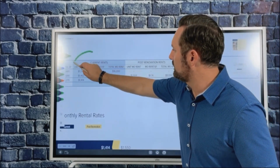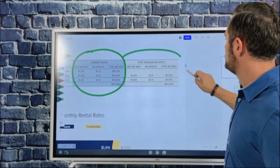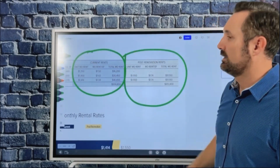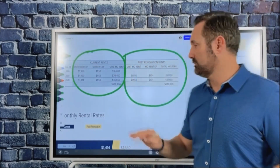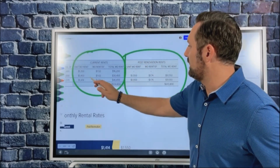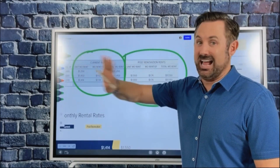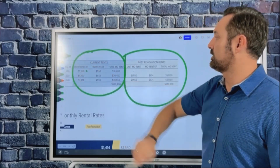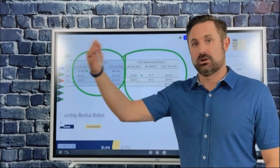So they're showing you current, and then they're showing you projections. Pretty much just like the pro forma, current projections, which is great. So they're saying, hey, if you take a non-renovated unit that's classic and renovate it, it's currently getting $1,350 in rent. We can get $1,550, a $200 bump.